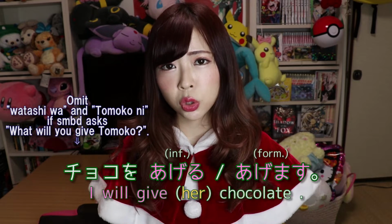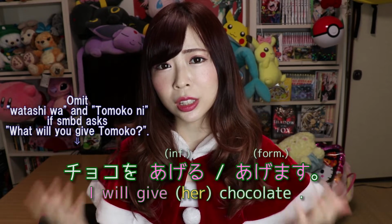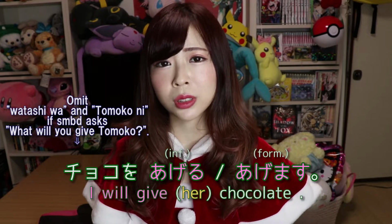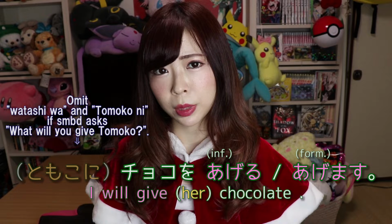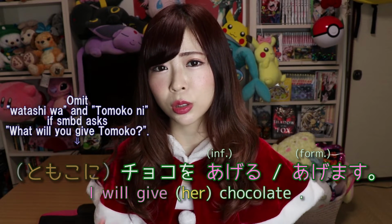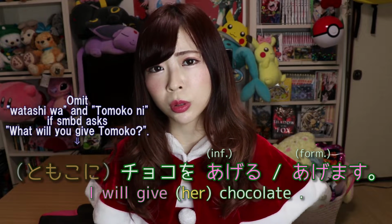I would say チョコをあげる, I'll give chocolate. So in this context, I don't even have to say ともこにチョコをあげる because the listener obviously knows who I'm giving it to. So I don't have to say I'll give Tomoko chocolate. Unless the question was like, what will you give Tomoko and Sayaka? Right? So there are two people.